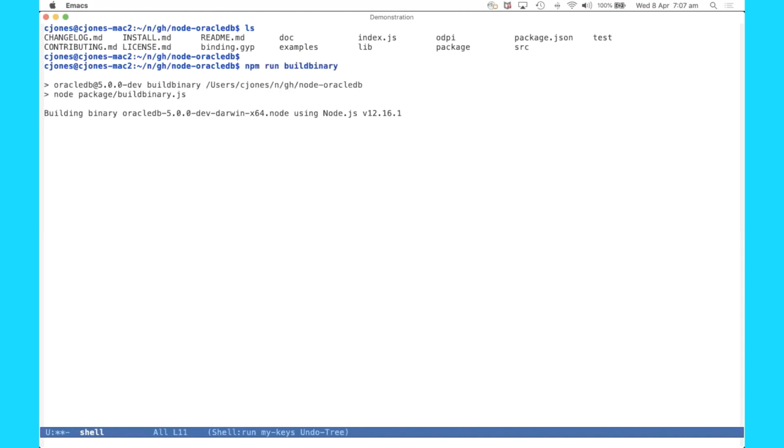So we have a couple of targets there which are pre-configured. Build binary is what we use when we're going to build up a bundle which we host on the npm repository for you to install later for a production version. You can see here that this is built a 5.0 dev version, the current version, tagged or not tagged, marked in the code.